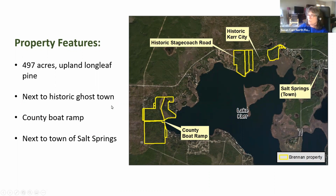And it's very interesting, aside from the ecology and the longleaf, it bookends historic Carr City, which is a ghost town, but it was an active citrus town until the freezes of the late 1800s. It has a county boat ramp. It is surrounded by national forests, but then also significantly this settlement over here, which is a fairly densely populated lakeshore settlement of Salt Springs.